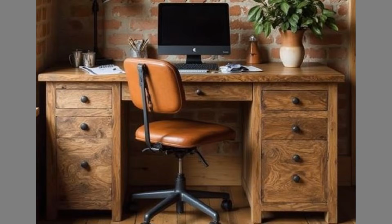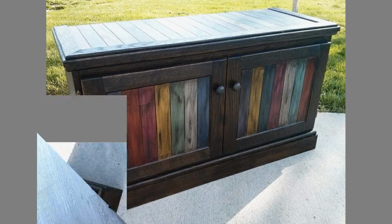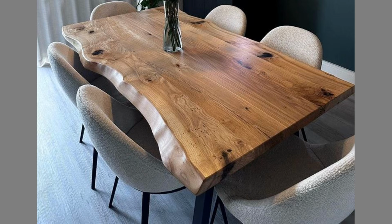It proves that modern design doesn't have to rely on sterile, mass-produced materials to feel fresh or stylish. Instead, the future of interior design may well lie in embracing the materials of the past, reimagined through the lens of sustainability and modern craftsmanship.